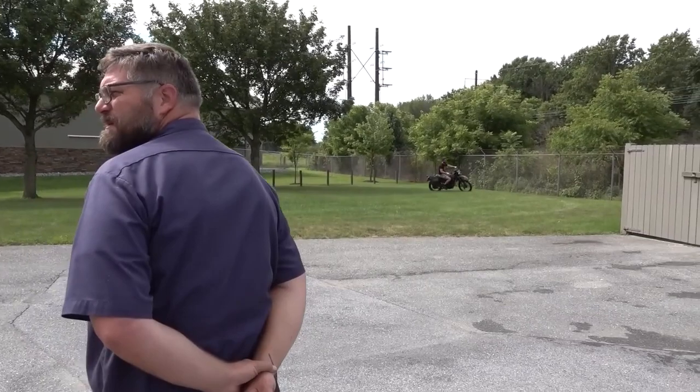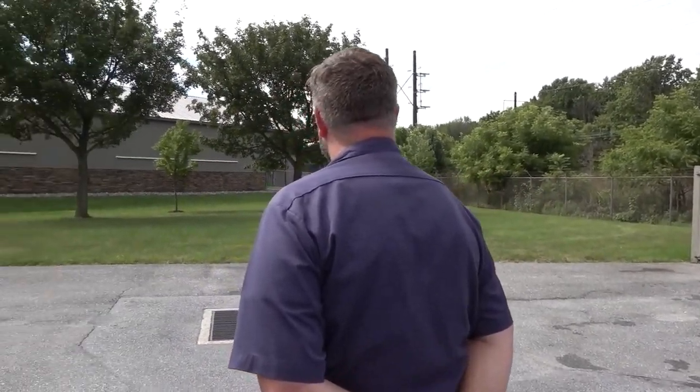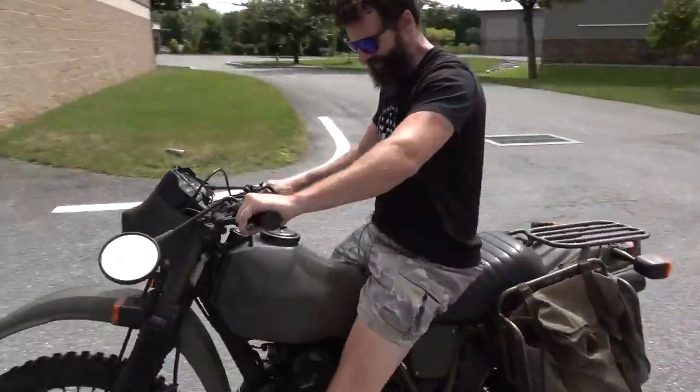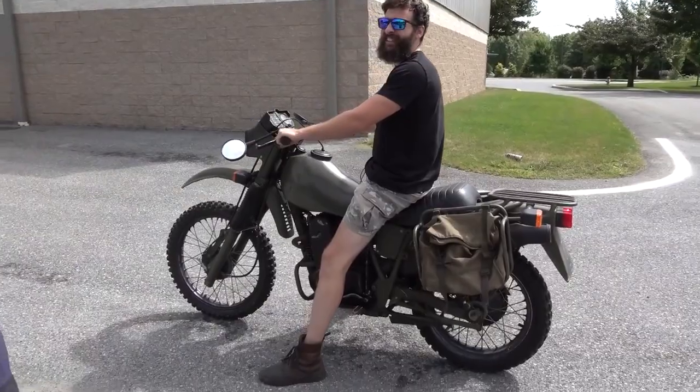Sometimes you're fighting a war, and you just gotta ride that wheelie to safety. He's riding wheelies for safety. It really wants to idle. It's getting close.